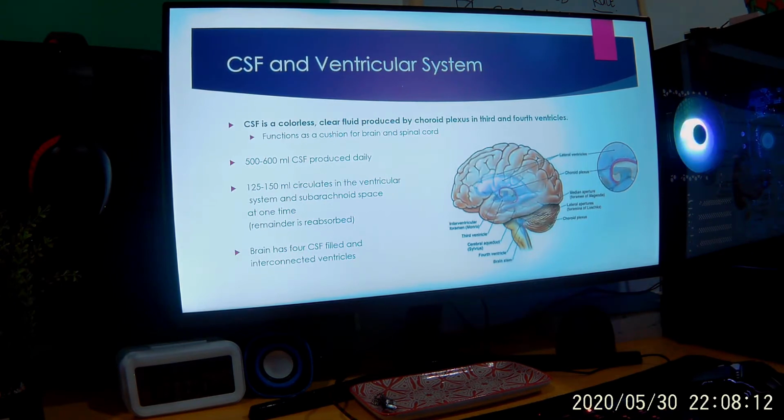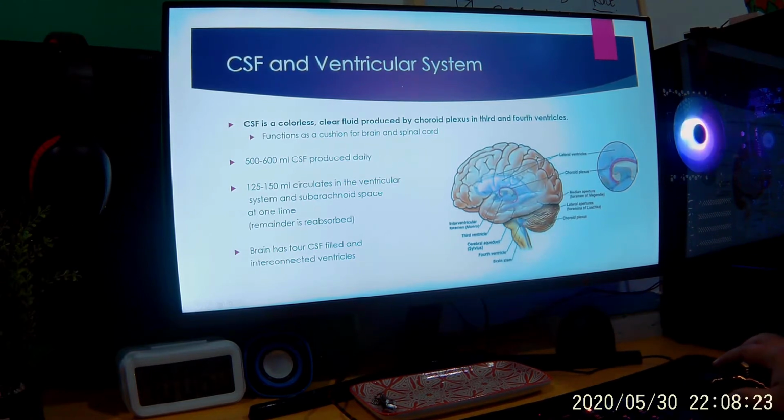CSF, extraventricular systems. CSF is cerebrospinal fluid, a colorless pure fluid produced by the choroid plexus. In the third and fourth ventricle we have the choroid plexus which produces the CSF, and its function is like a cushion. Imagine an egg, the yolk in the white of the egg. It's like that. It's a cushion that supports the brain and spinal cord.